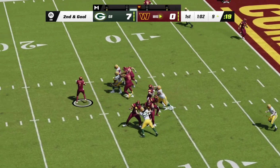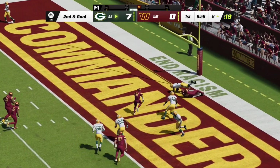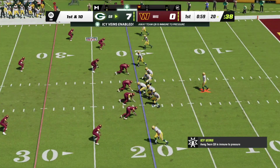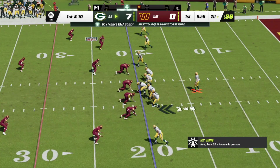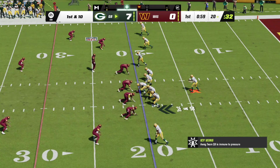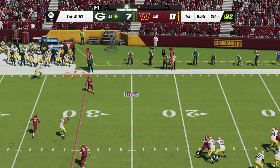They're going to look to throw. And this is going to be intercepted. And the Packers are going to get the football here as the ball will come out to the 20. So after the INT, it's Rodgers.